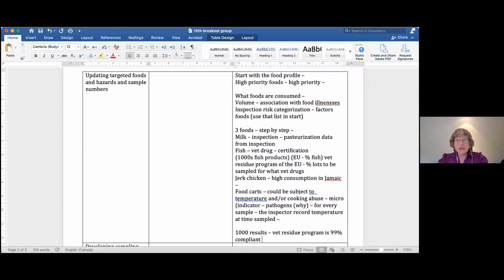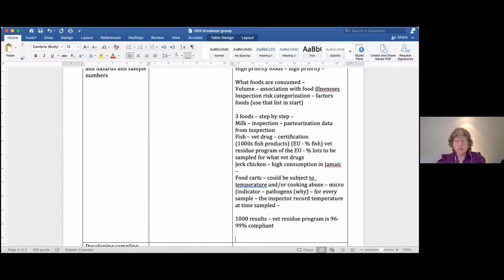So you can then say, over the last 3 years, the residue analysis as built in this process was 99% compliant, or 96 to 99% compliant. If you run into problems with, let's say, your food cart with your jerk chicken being 75% compliant, now you go back and look at the analysis and say, what can we do to bring that compliance up? This is not done simply for analysis sake. It's not simply to say what it is, it's what can we do?